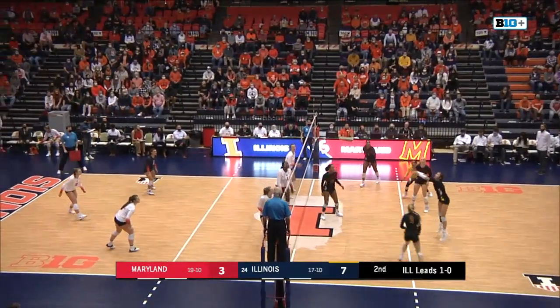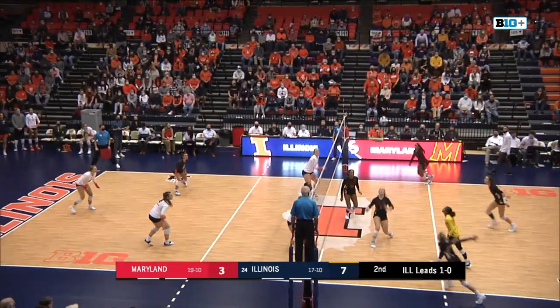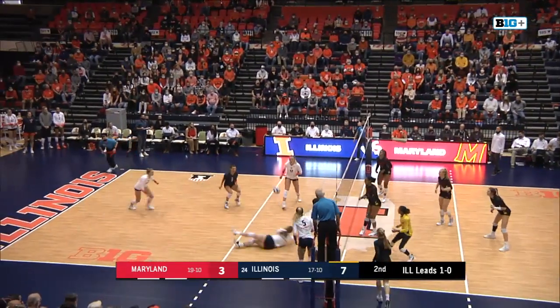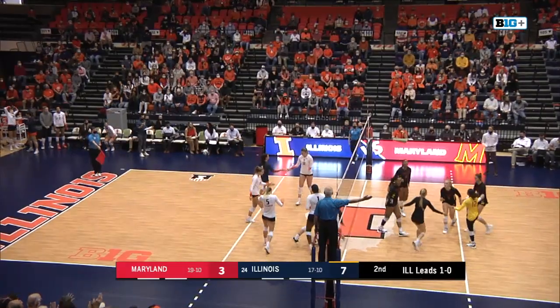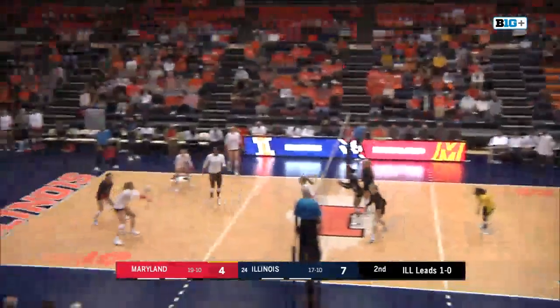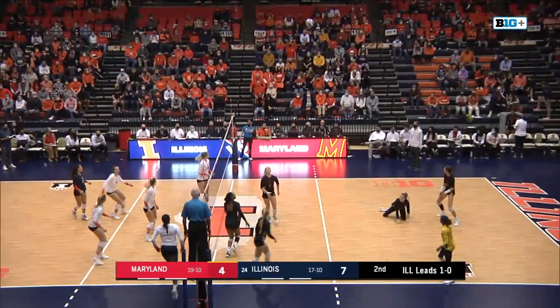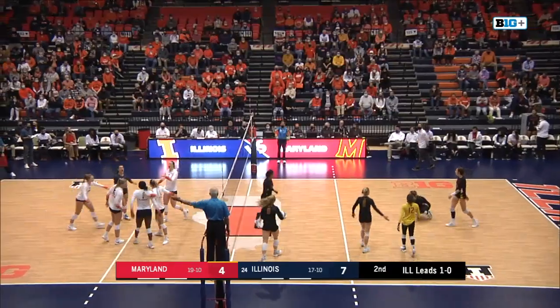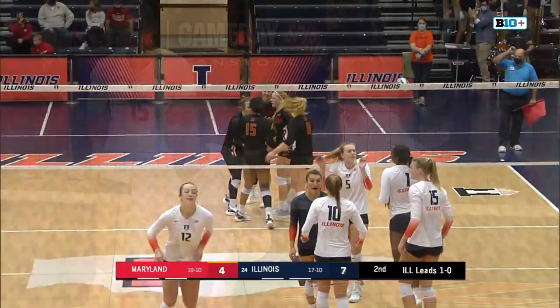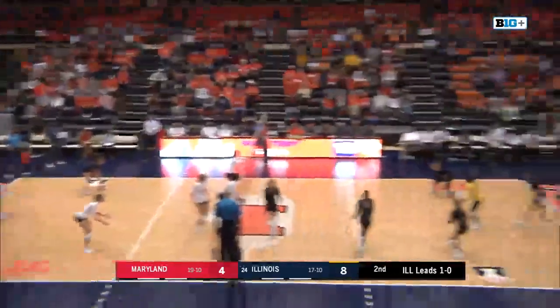Dowler goes for Ricks. She's blocked. Porica blocked. Porica tips it this time, and Illinois can't handle it. Absolutely. Collins has been working that. A whistle blew, net violation. Illinois now up 8-4 here. Won the first set 25-19.